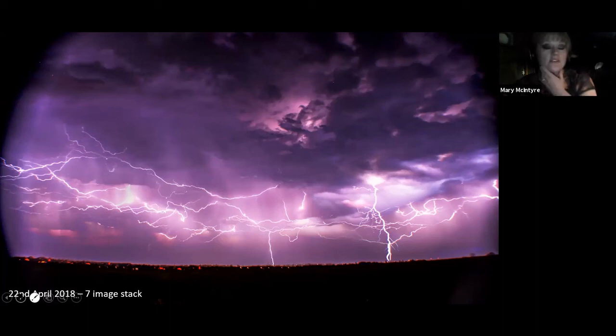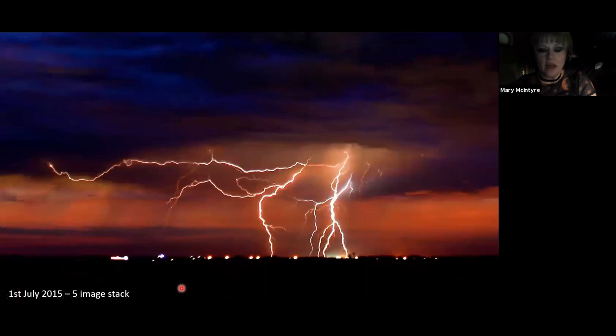But I just use StarStax to do this because it's a lot easier than trying to do it in Photoshop. And StarStax is great. You drag and drop the images, press stack, and it does it. And then you save the image, and that's all you need to do. You don't need to do anything fancy, and you get some really nice shots. And this is a 6-image stack as well.